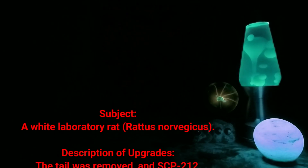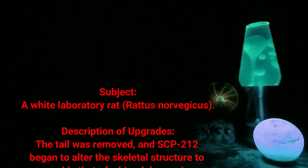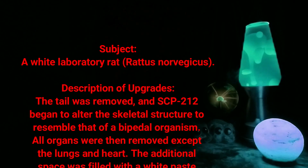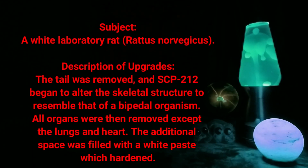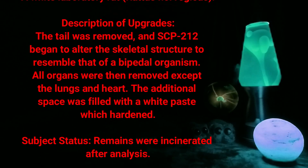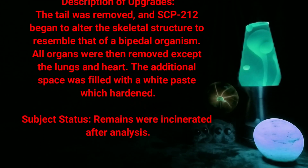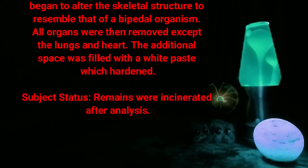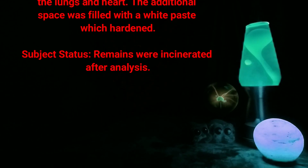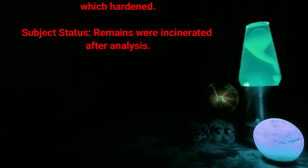Subject: a white laboratory rat, Rattus norvegicus. Description of upgrades: the tail was removed and SCP-212 began to alter the skeletal structure to resemble that of a bipedal organism. All organs were then removed, except the lungs and heart. The additional space was filled with a white paste which hardened. Subject status: remains were incinerated after analysis.